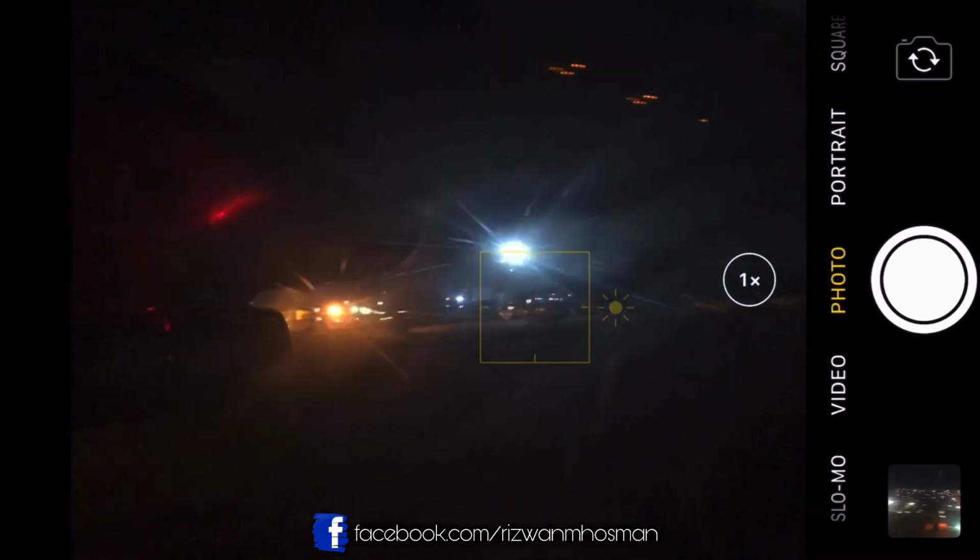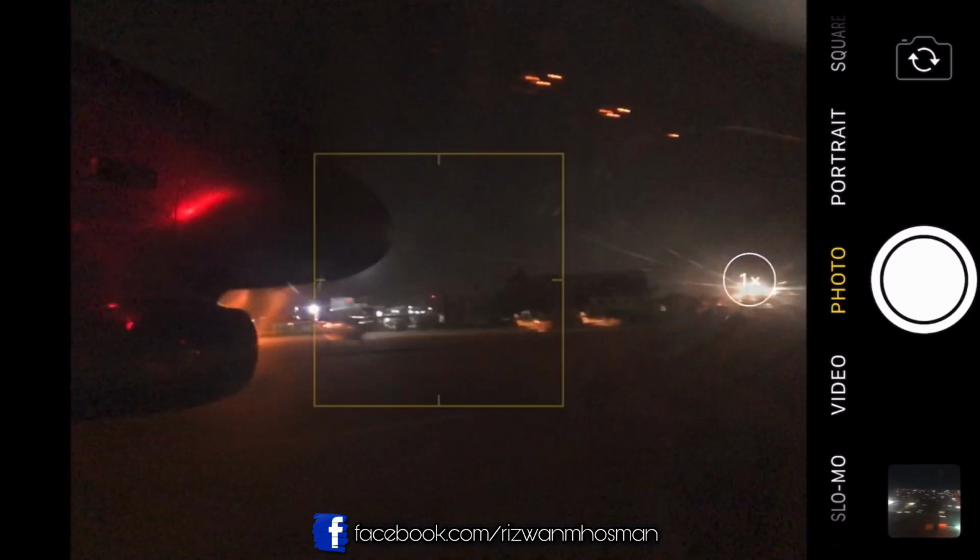We've landed in the beautiful city of Dar es Salaam.